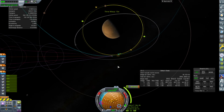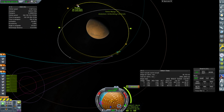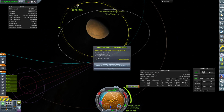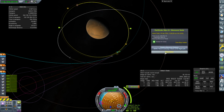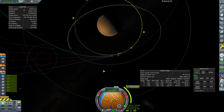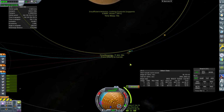I remember this now. We're gonna put ourselves into a slightly higher orbit than the moon of interest, because I can't remember which one's smaller, Phobos or Deimos. I think Deimos is smaller. So that could make this quite difficult, actually, because I used the RCS to land last time. We're gonna delay that, close that. Right, we're gonna warp to there, I think. Yeah, just warp to there.